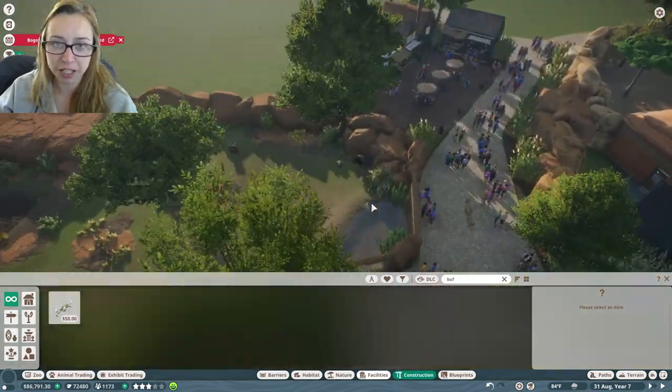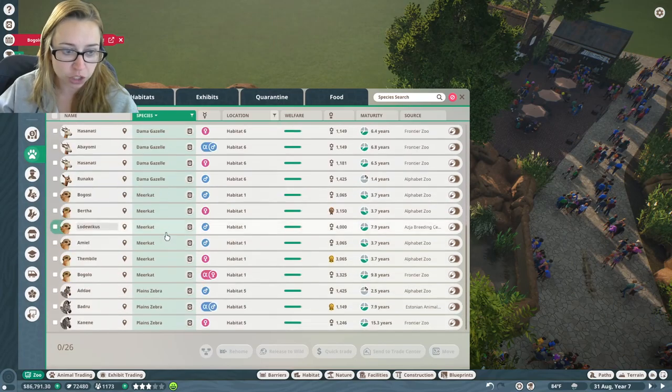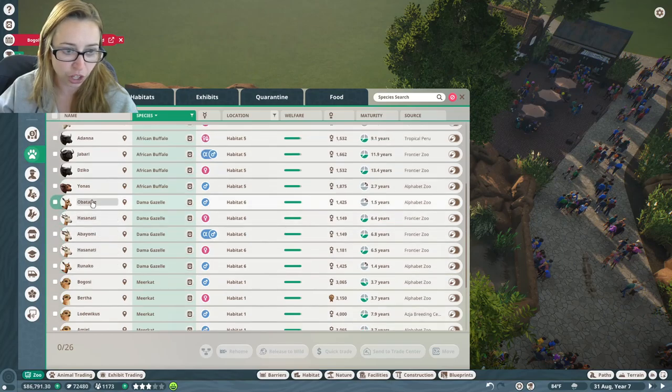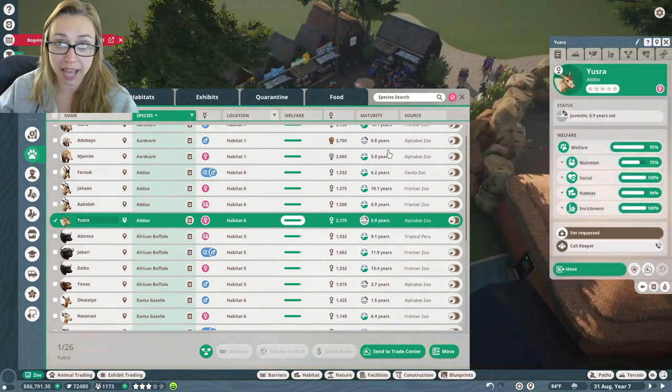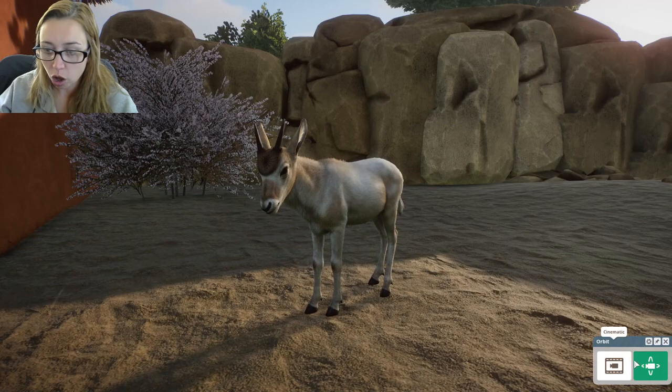I am going to go in here and manage some of these animals, try and get rid of some of them and put some of them up for adoption. I think it'll just mostly be a lot of the meerkat. Not really seeing anything else that's really able to go. We have a lot of babies. A baby addict. Oh my god, we gotta see the baby addicts. Oh my gosh.